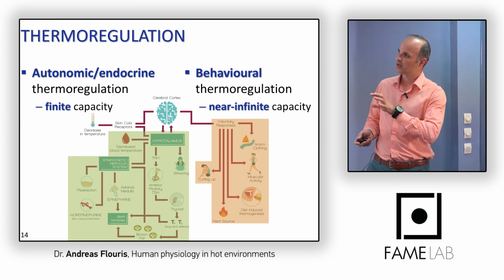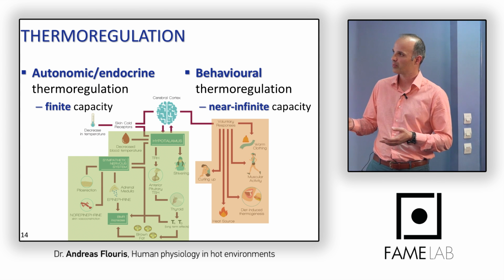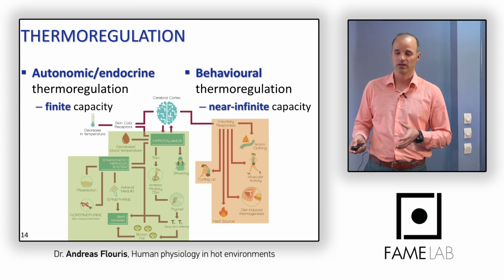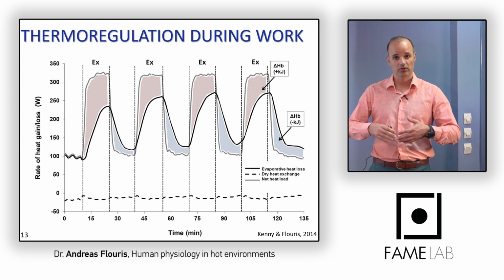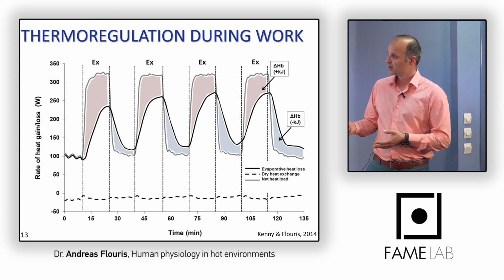So this was a bit of a review of how autonomic or endocrine thermoregulation works. It's important to remember that it has, as I mentioned, a finite capacity. If I go one slide back, you will see that there is a certain amount of heat that we can get rid of. We cannot get rid of an infinite amount of heat.